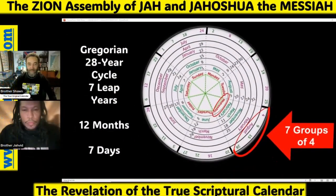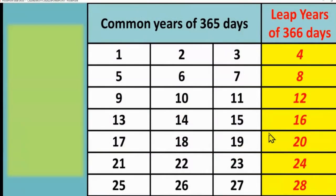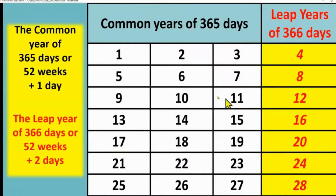So once again, there's proof about this 28-year cycle that you can find out yourself. And as you see on the screen here, again, there's 7 groups of 4. 1, 2, 3, 4. There'll be leap years. And 1, 2, 3, 4, 5, 6, 7 sections here. Again, this is their 28-year cycle. And we, again, saw that their common years, I showed this already, every 4th year, there's 7 of them, right?